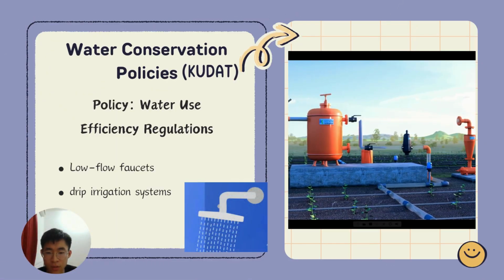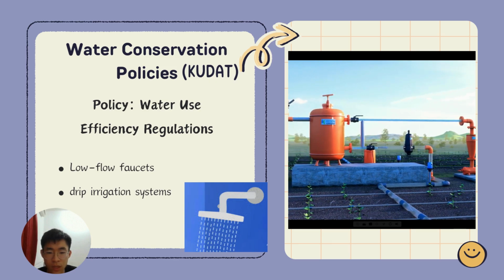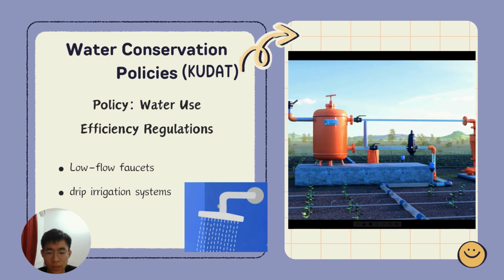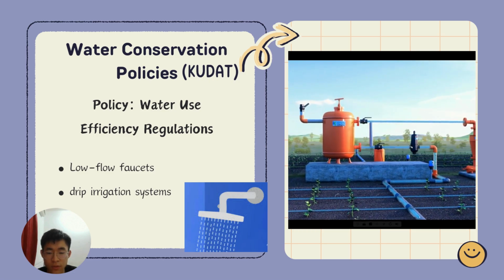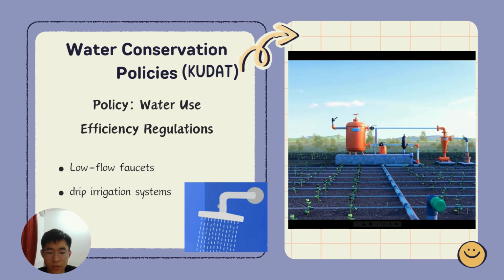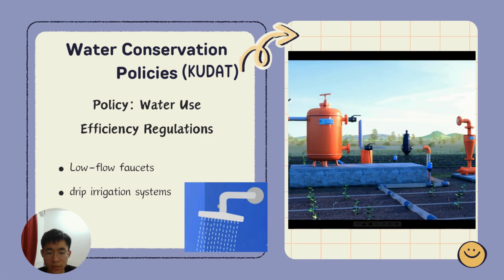Next, we have water conservation policies. Government can mandate the use of water-efficient appliances, irrigation systems, and technologies in households, industries, and agriculture. For example, using low-flow faucets and drip irrigation systems can drastically reduce water consumption. Here is the video to show how a drip irrigation system works.